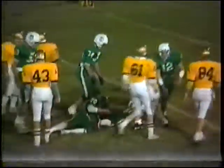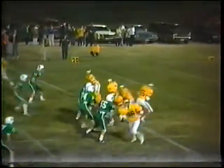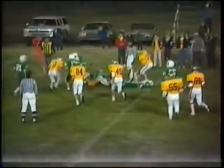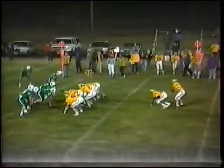Running it back. Republican Valley's possession. Republican Valley quarterback Bloom. Big rush put on him, and incomplete pass. Bloom pitching the ball to 35, looking for his blockers and finds some good blocking as he runs for 67 yards. Carrying the ball, Jason Stewart.